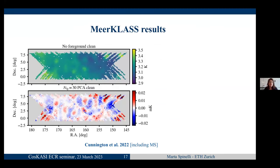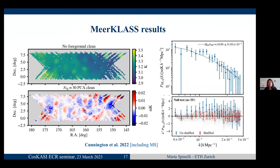With this data, we have this nice result. It's true that if we try to clean this data even very aggressively, with 30 modes, we do not see a detection of the 21 centimeter in autocorrelation. But if we do, similar to what GBT has done, the cross-correlation with the galaxy survey, we actually get a very nice cross-correlation power spectrum detection between the galaxies and the HI that passed a lot of stress tests, and is actually a 7-sigma detection.